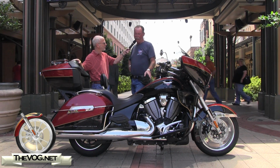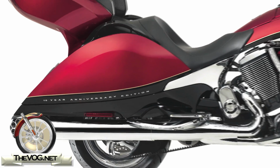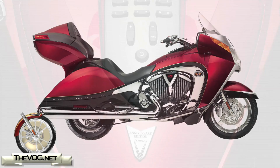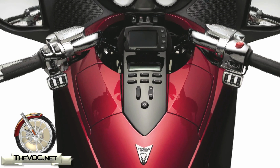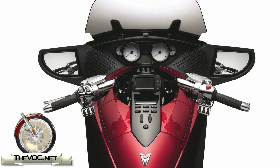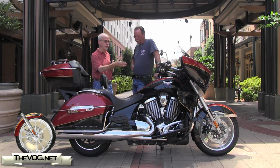This is the same paint scheme that was put on the original anniversary edition Vision, and I saw one a week ago. They still look new. It doesn't seem to show scratches in the same way, or the fine spider webbing that the other paint jobs do. Well, let me point out that, in the video, if you get up closer, when you see some of the close-up shots we're doing here, it is a bit dirty.